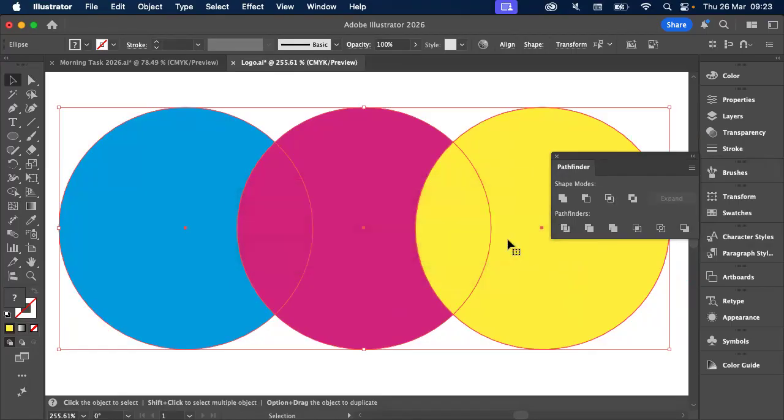I need to use another Pathfinder option that is literally going to split up every single part of this. It's going to split up this side of the circle. It's going to split up the overlapping area. Every piece is going to basically become its own shape. And that has to be done using divide.